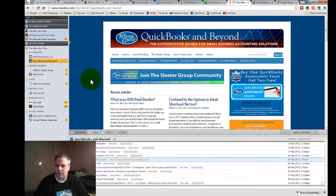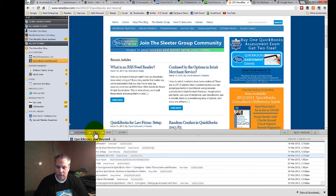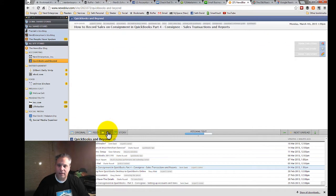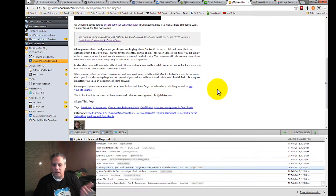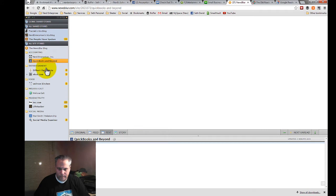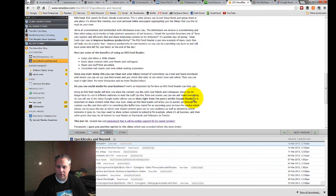And again, that takes me into a view of the website, which is nice, kind of like what it does on Netvibes. The feed gives me just that. I can go to text. Okay, so this is the text version of the post. I'm clicking back on that. And okay, so here is the most recent post, the what is an RSS feed reader. So that's the text version. So that's how I can read a whole post.